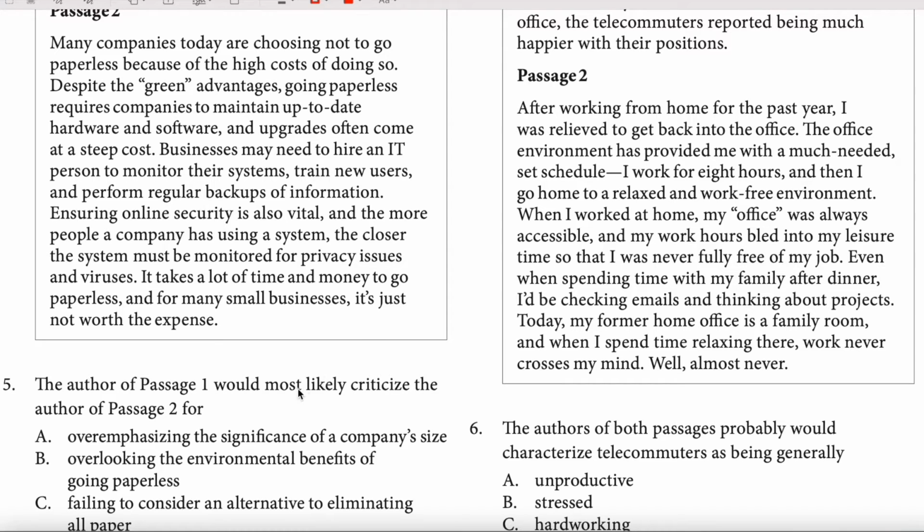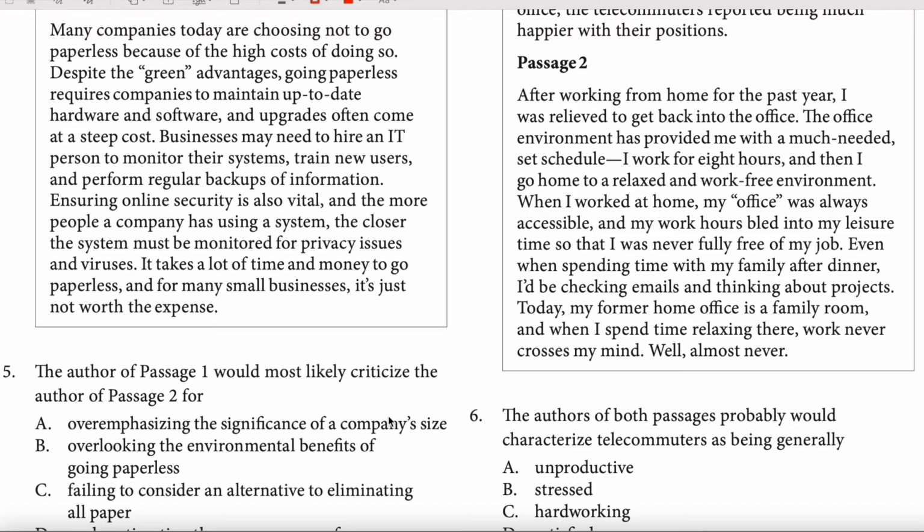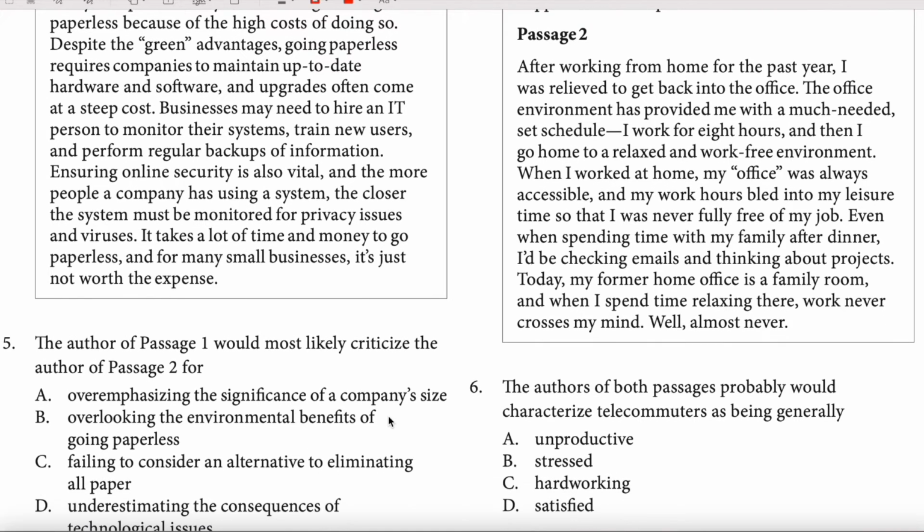So, you say the author of passage 1 would agree. Oh, yeah. But the question is here, does the author of passage 1 think the author of passage 2 is overlooking the benefits, like ignoring the environmental benefits of going paperless? Do you understand that statement a little bit more now? Okay, I gotcha.